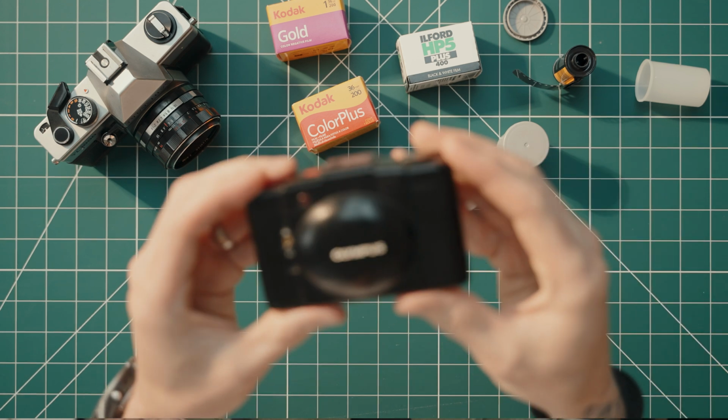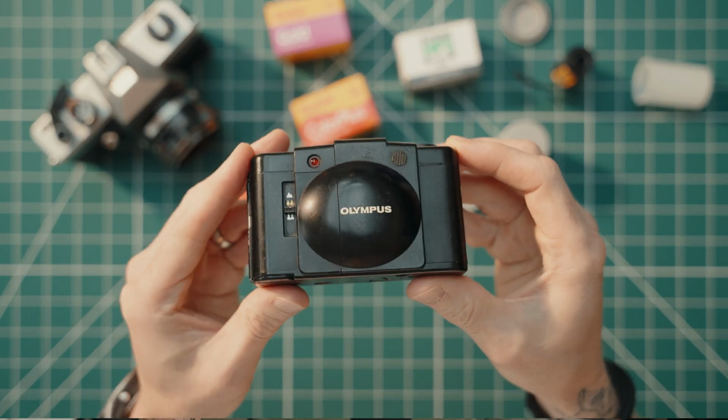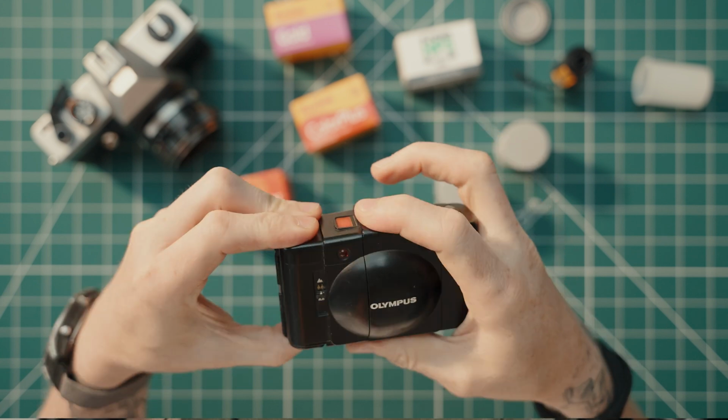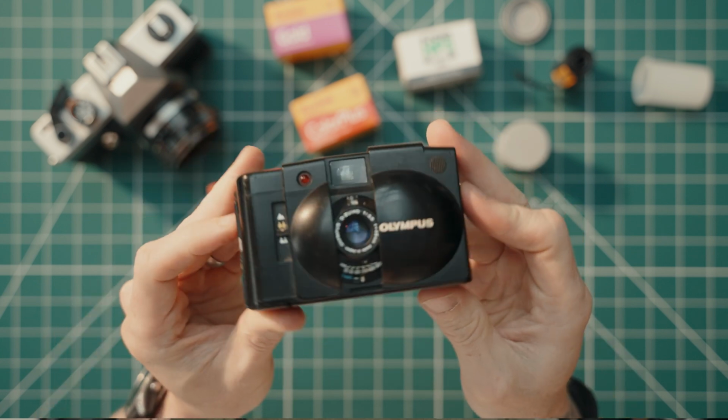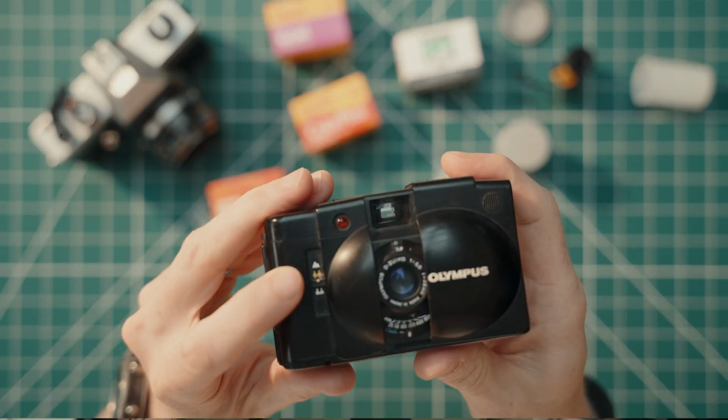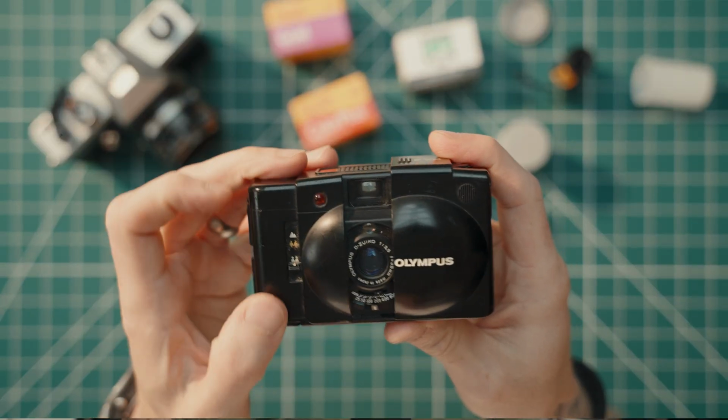I also picked up this Olympus XA2 point and shoot. This cost me £40 off eBay, and it's a camera that I'm pretty sure my gran used to own. Not this exact camera, but the same model. This one has got a fixed lens of 35mm, and other than needing to select the focus of near, far, or wherever you are, you just point and shoot, which I think is where they got the name.